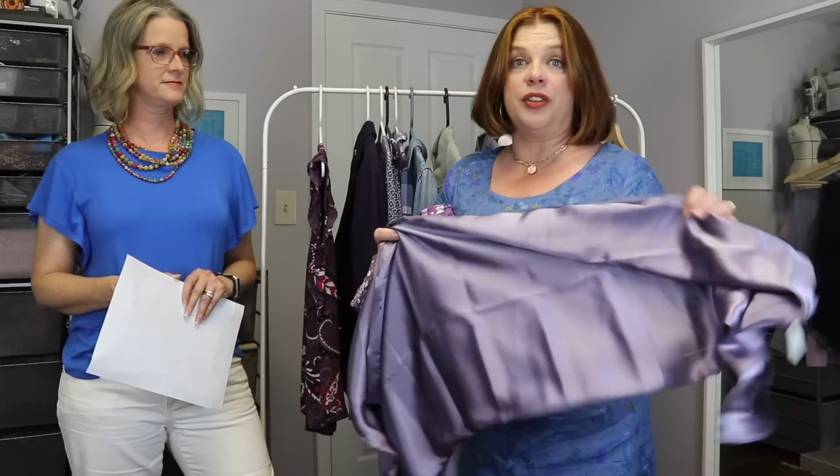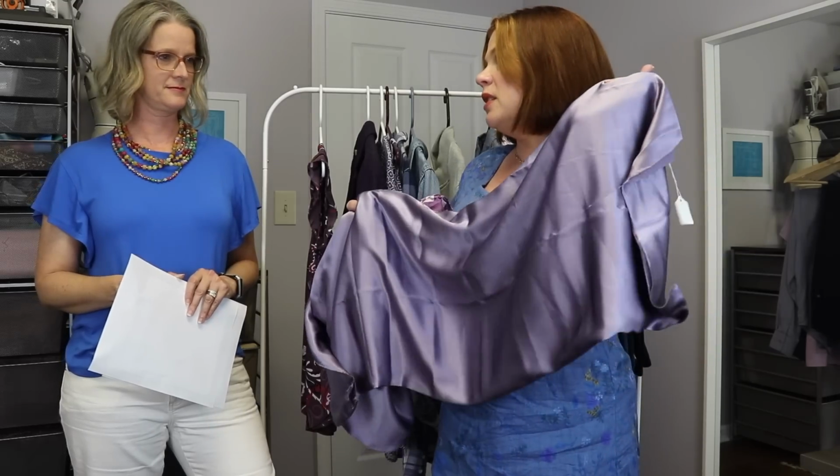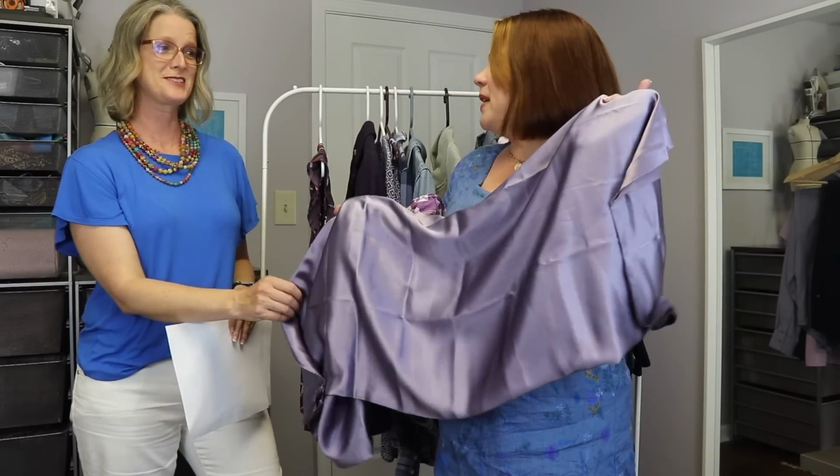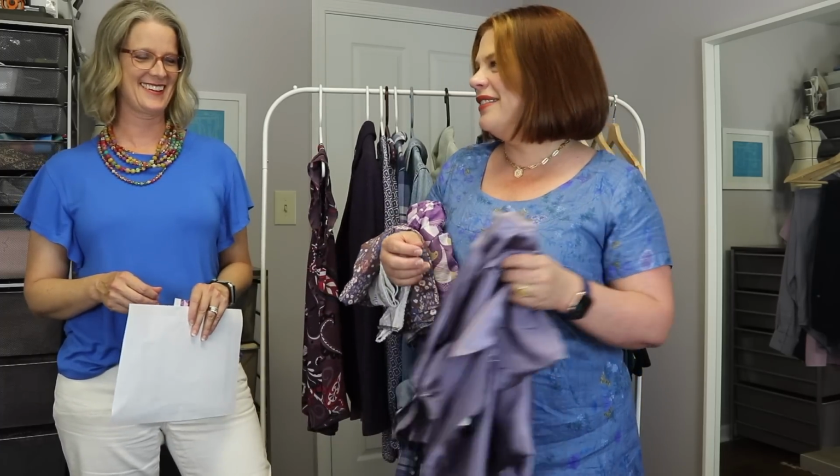And we will make them longer in the torso. It's a common fit adjustment that I have to do for my daughter as well. So this is going to be a woven t-shirt, basically. So soft. In silk. Gosh. And you're just going to feel so fancy when you wear it.